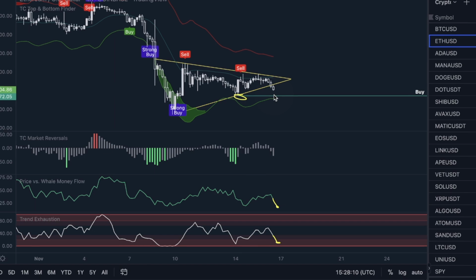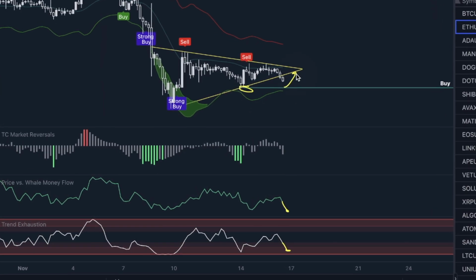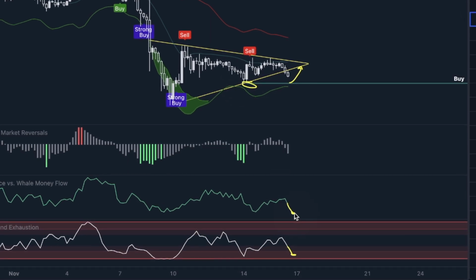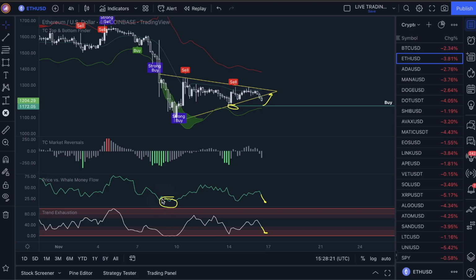So I'm not going to exit this trade at break even, because that's probably where we're going to see a decent bounce back up here. Structure support, as well as when well money flow is low and trend exhaustion is low, this is where I'm looking for moves back up. We can see well money flow here. We can see trend exhaustion low here. This is where the price likes to bottom out and actually turn around.